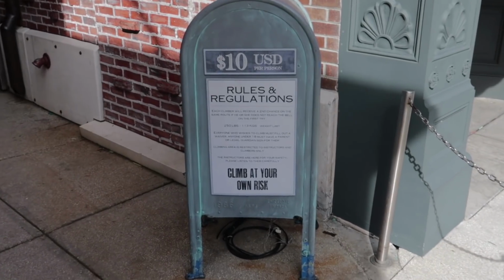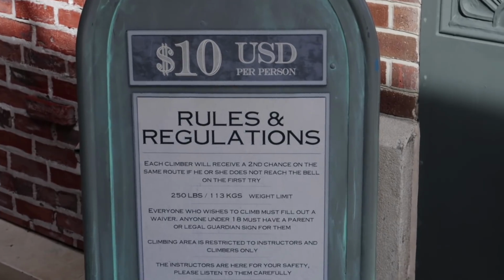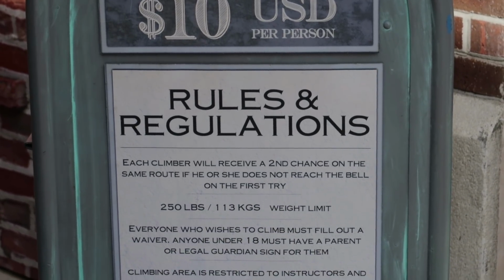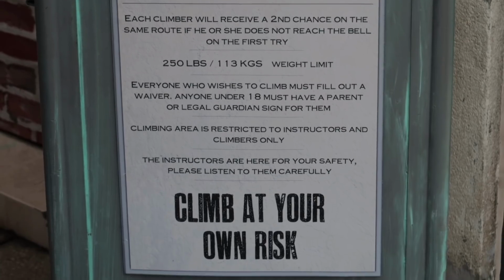The price for the rock climbing is $10, but usually you can do that all day. If they're not busy, they'll let you climb as much as you like. Technically, it's just 2 turns. Right. And there is a weight limit, it's 250 pounds. And if you're under 18, you have to have a guardian sign for you.